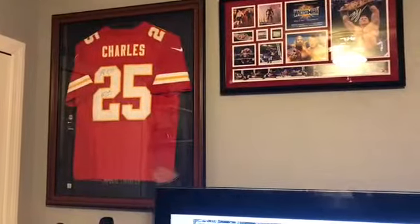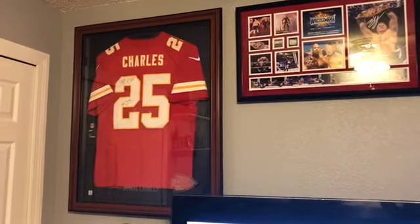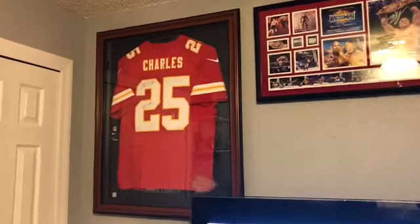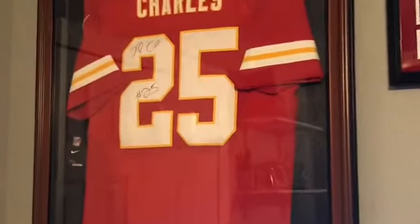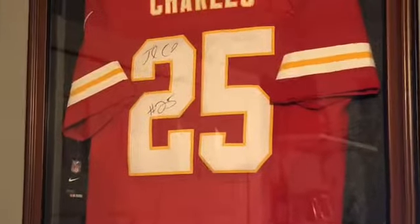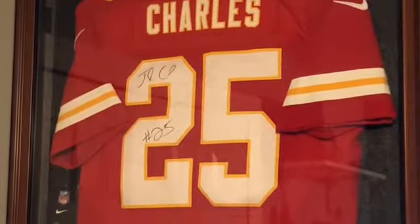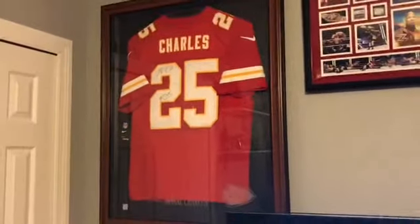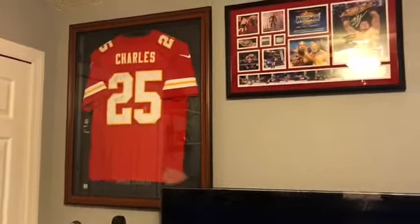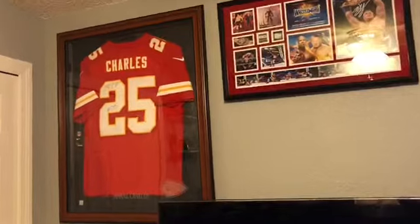Next up, we've got a Jamaal Charles autographed jersey and a nice Kansas City Chiefs case with his name on it. I won that jersey from NFL.com through a fantasy football league that I played and won, of course. The winner of that league got to pick a jersey, and it just so happened Jamaal Charles has been on almost all my fantasy championship teams, him and Drew Brees, so in honor of those two guys, I got two jerseys there.